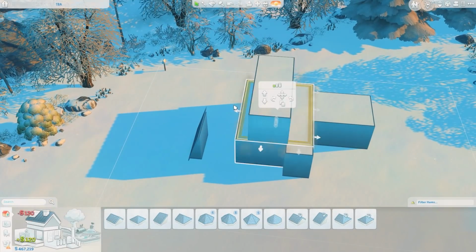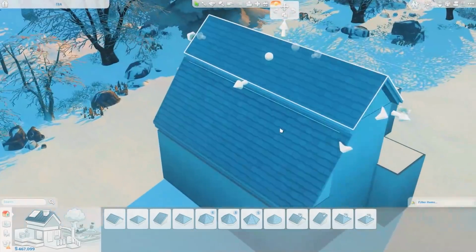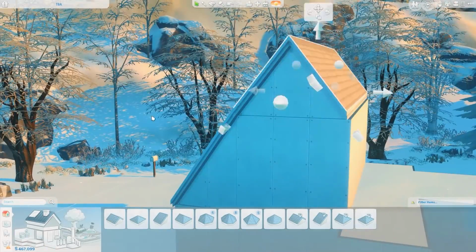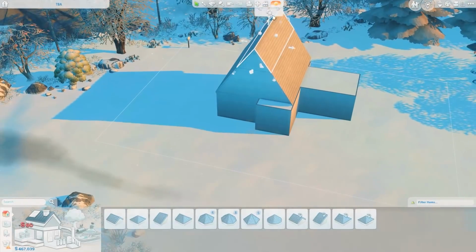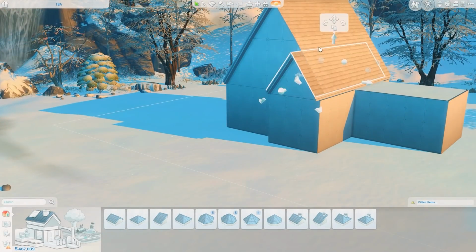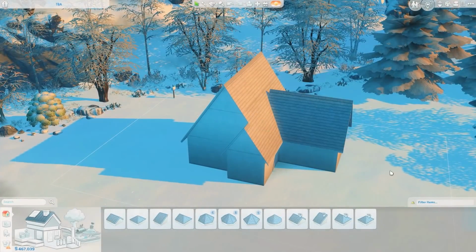Today I am building a 3-bedroom, 3-bathroom cottage in the world of Henford on Bagley. This is actually the lot at the very top of the hill by the waterfalls. I think it's like Cordelia's secret, something like that. I don't remember the name of the lot. It wasn't here when I loaded into it because I've done a lot of building in this save file.